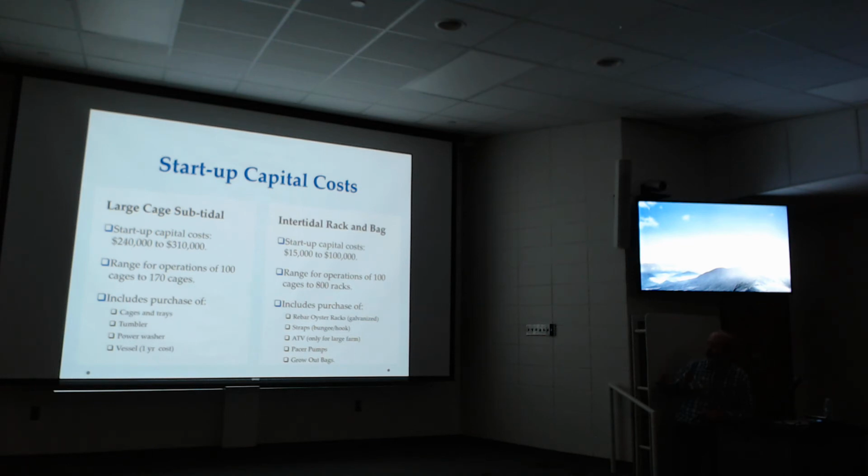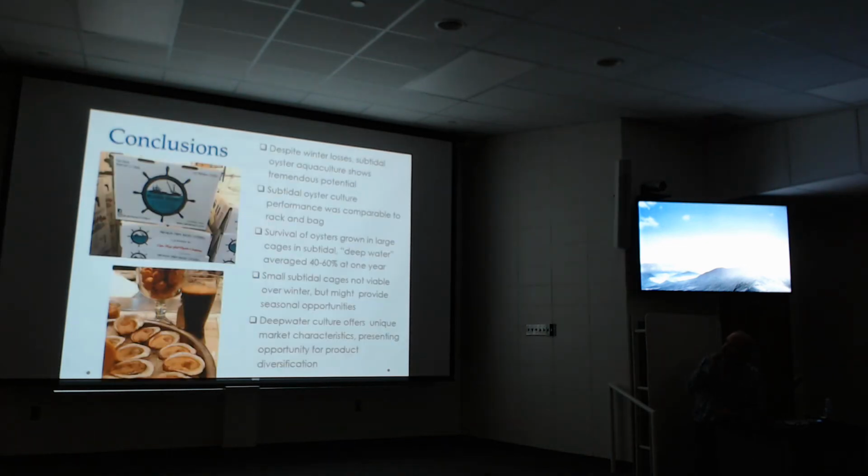And so there's sort of a niche market that they can do, and we're going to work on that one. But in any case, the point of the slide is that there's an order of magnitude difference in cost almost between intertidal and large subtidal work. But it is possible for folks to get involved in this. So despite winter losses, subtidal aquaculture appears to be viable, has a lot of potential.